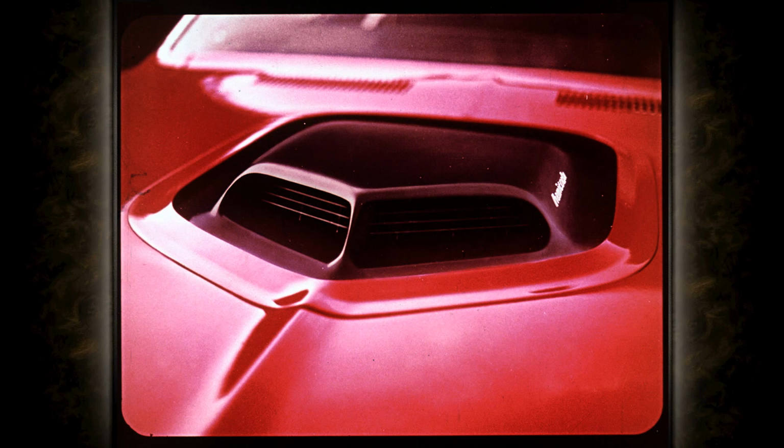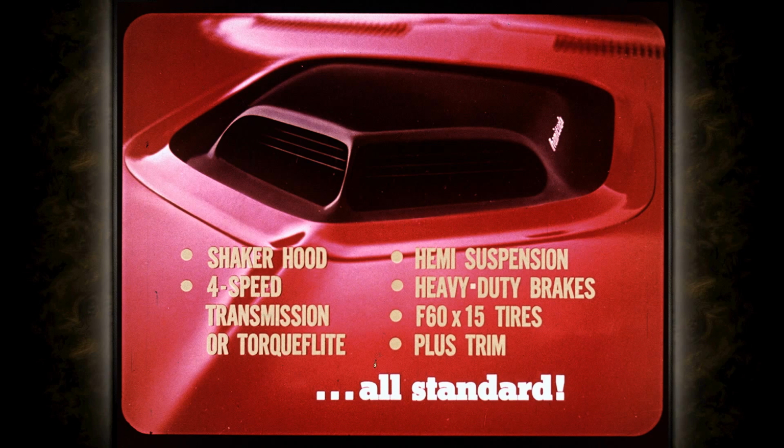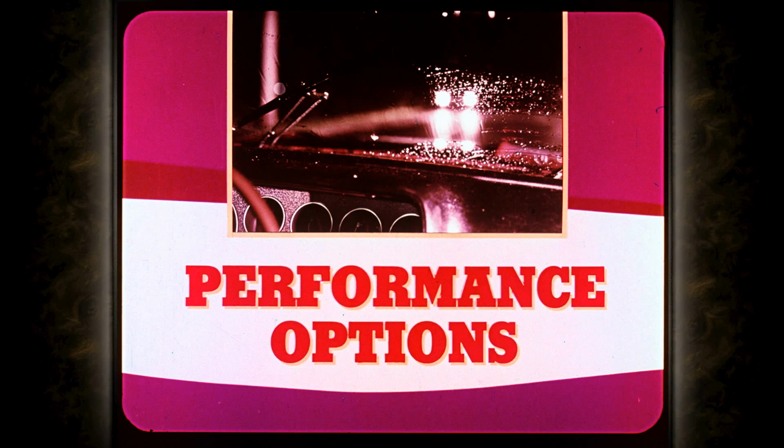For the king of the road, there's Hemi Cuda, with enough goodies to turn on and turn up in the winner's circle. Look: shaker hood, four-speed or TorqueFlite, Hemi suspension, heavy-duty drum brakes, F60 by 15 tires, plus trim items, all standard. And for those buyers who want even more, Barracuda has performance options that won't quit.